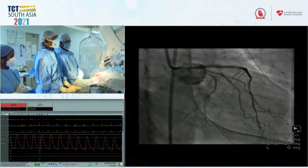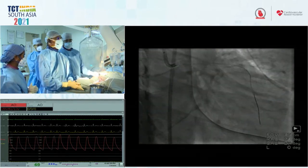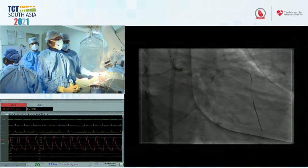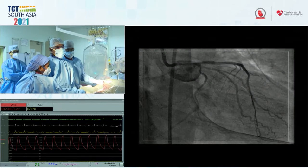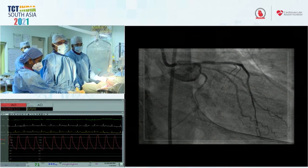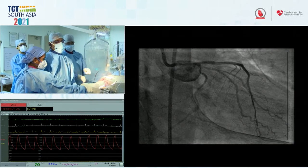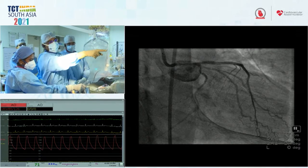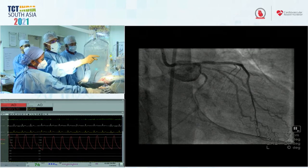Double jailing the LCX. Okay, so let's go to the LAO caudal. From the length, it looks from the circ, it looks about 15. How much is that length from the ostium of the left main? Ajit, why don't you use the OCT and the IVUS to measure it? That's what we're doing now. Did you show the audience the OCT, how you do that? Yeah, let's show everyone.